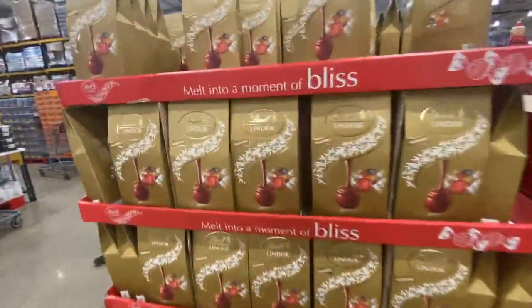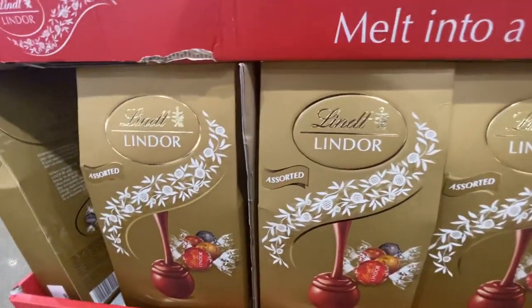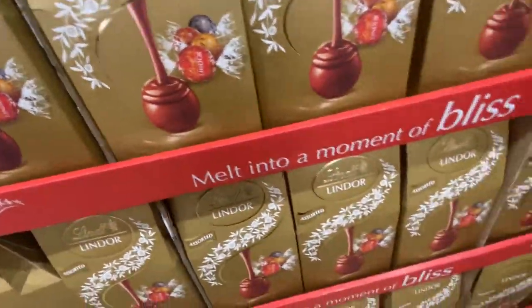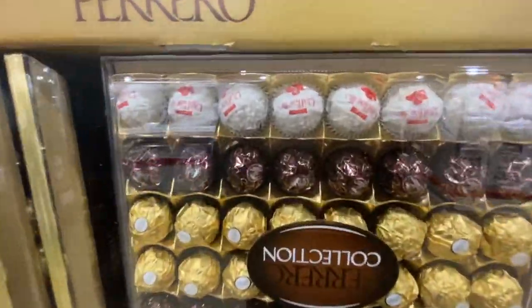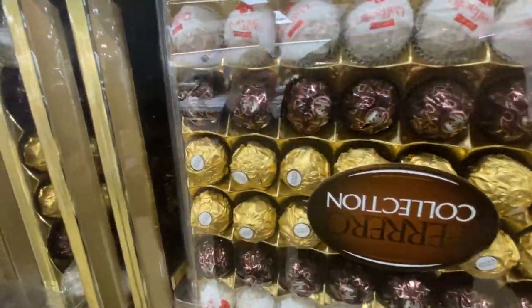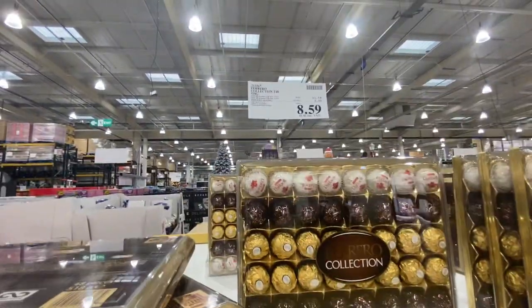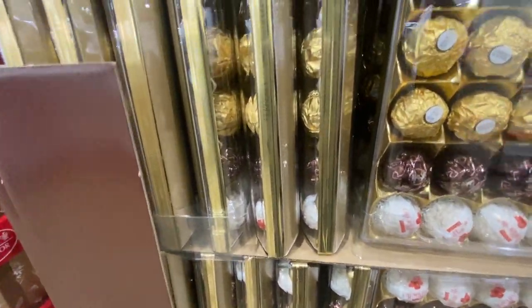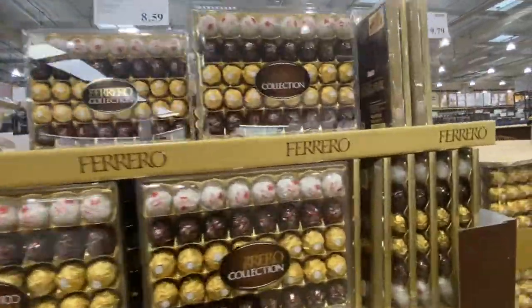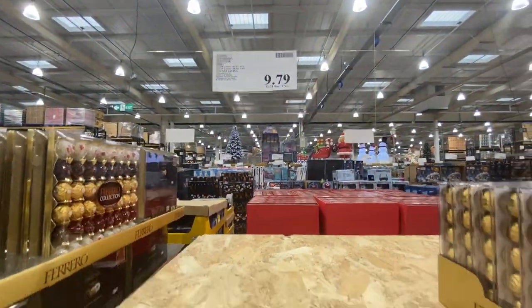So, lovers of chocolate, here we go. Melt into a mental bliss, I can imagine. This is Lindt chocolates. Wow, this is Ferrero. I must confess, this is the top range. This is 8.59. I've tasted those and they just melt on my tongue. Lovely. Beautiful. Christmas is coming. So lovers of chocolate, take note. You can get whatever you desire right here in Costco stores.